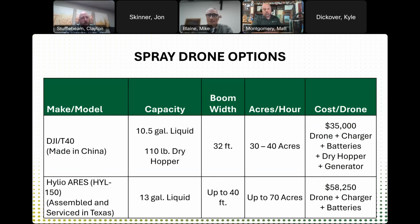Helio Aries 150. That is a drone that is assembled and built in Texas. 13-gallon tank, up to a 40-foot swath. Again, that is their marketing material, up to 70 acres per hour. A little bit more expensive here, $58,000 to get that drone with the charger and batteries. On this one, the generator, you're on your own.